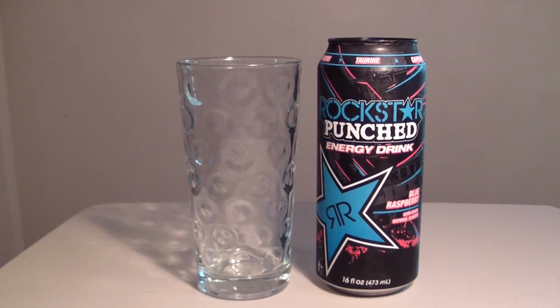Hey, what's up, guys? So, finally, I got my hands on Rockstar Punched Blue Raspberry. In order to get this, I actually had to order it since Pepsi is being really stupid in my area. They said that it's in their warehouse, but it's got a switch that's on and it's not activated, so it's like being held in their warehouse. So I'm unable to get it.